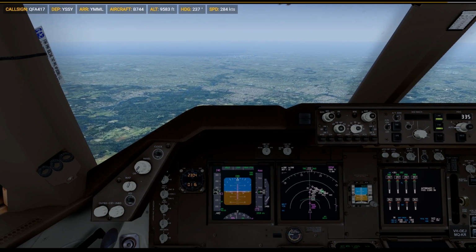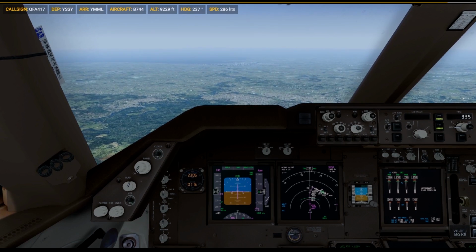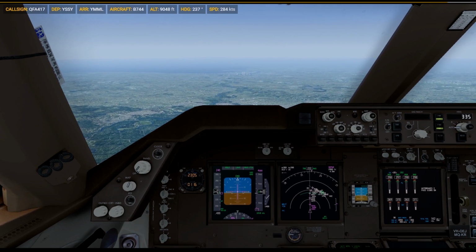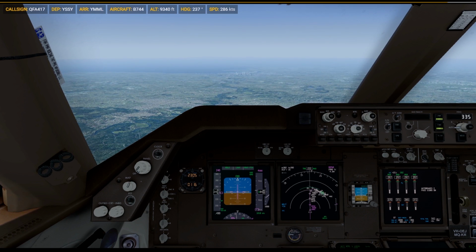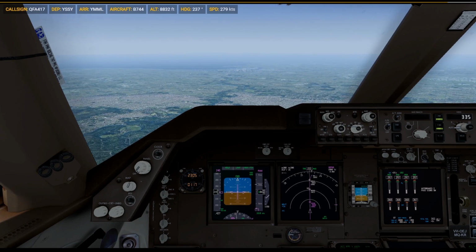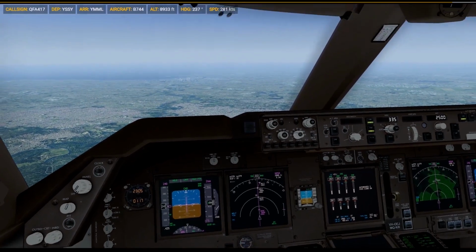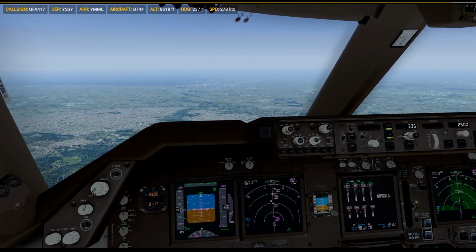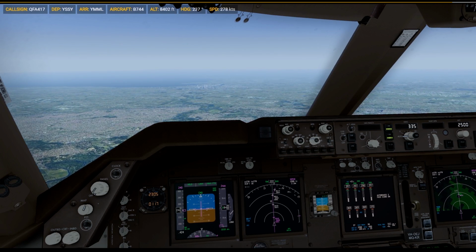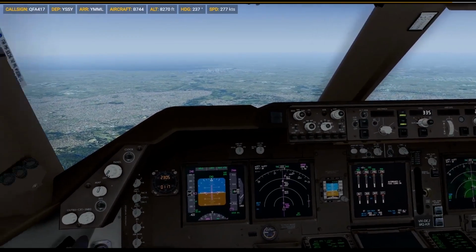Approach checklist, please. Altimeters 1018 set. 1018 set. Approach checklist complete. Out of 2,500 clear, the GLS runway 34. Rolling our altitude in the MCP down to 2,500.